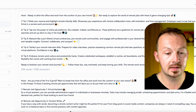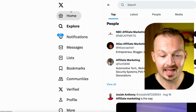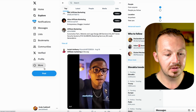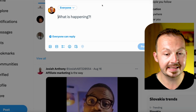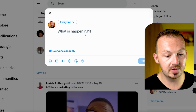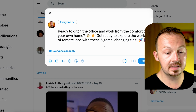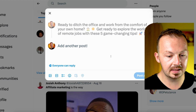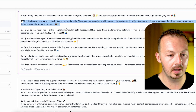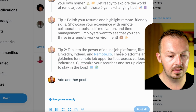All you want to do then is go to Twitter, which is now called x.com. It's the exact same social media, just under a new name. Click on post and start copying and pasting these AI generated tweets in there. You want to create a Twitter thread filled with these tweets. Copy the first one, click on this plus button, and create another post which you fill with tip number 1. Then add another one, copy, paste it in there, then add another one, just like that.